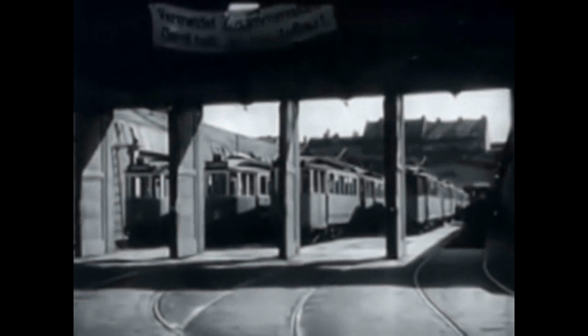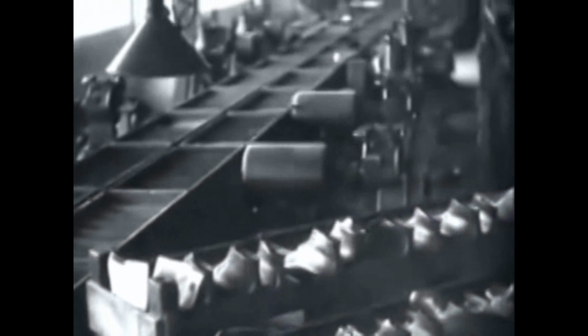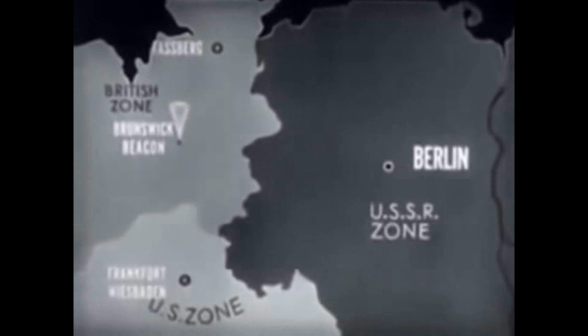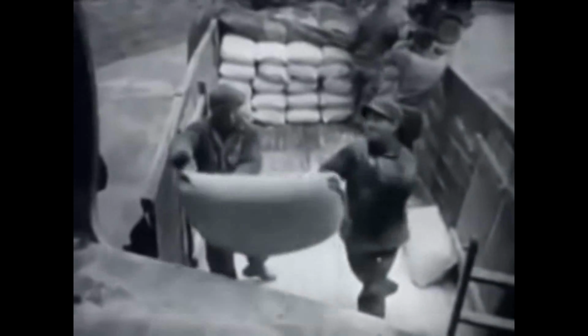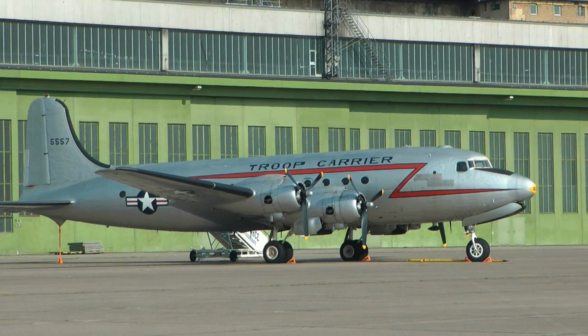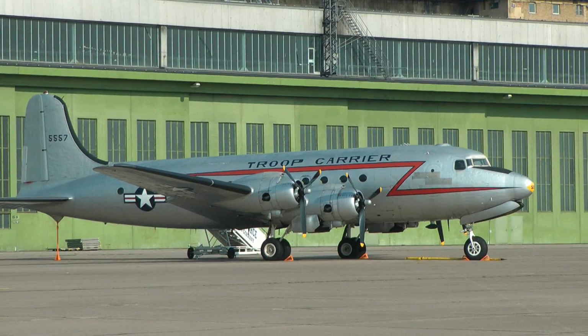And then, the Soviets tried to gain control over West Berlin's economy. In June of that year, they blocked all road and rail connections to the city. The Western Allies responded with the Berlin Airlift. Food and supplies were flown in and manufactured goods flown out during a daring operation that saw planes landing and taking off at Tempelhof every few minutes.